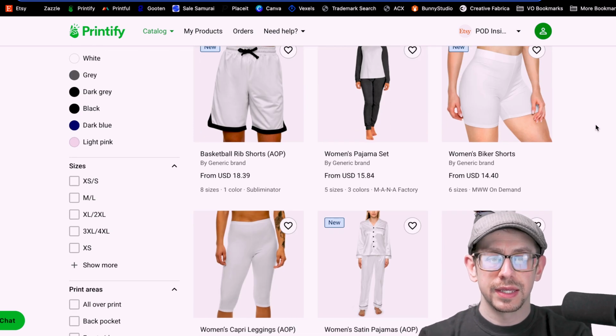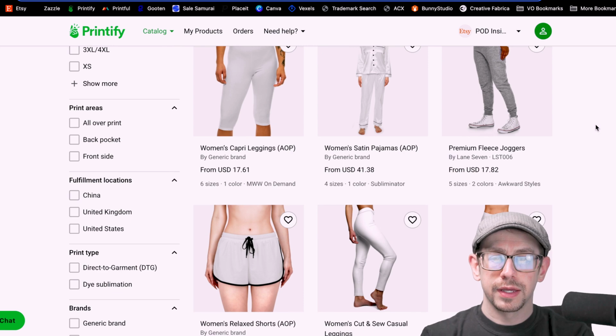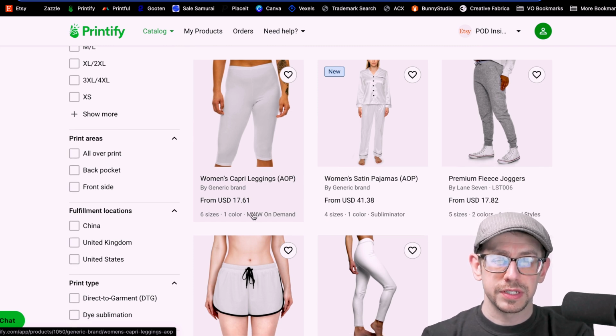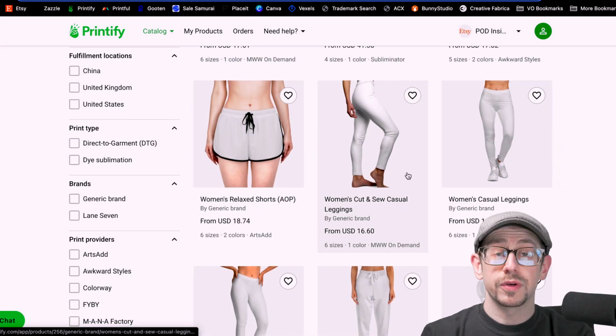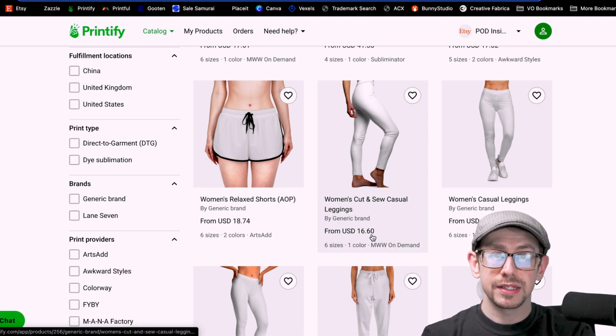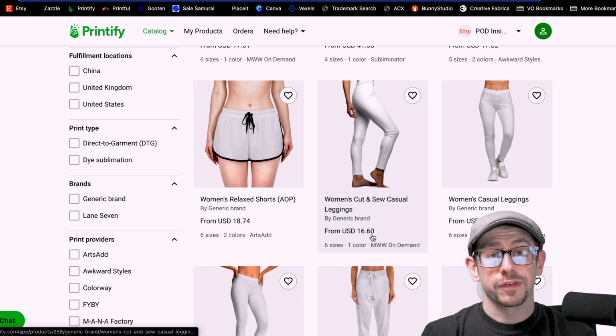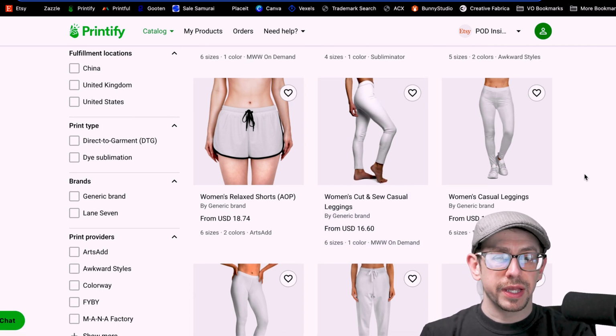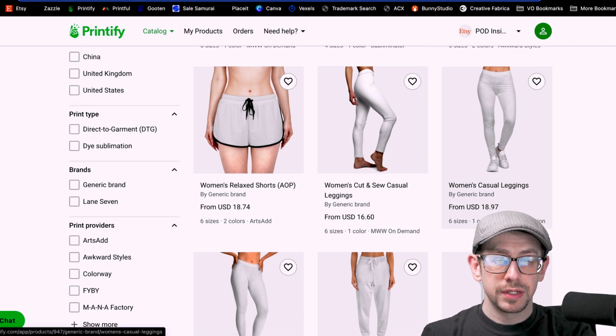that's where the leggings are located. And you'll see there's a few options here. Here are the capri leggings from MWW, lowest price, Printify Premium is $17.61. Here are the cut and sew casual leggings. That's the full length ones that you saw the Christmas pattern on. $16.60 lowest price. They do all have different prices by size. So what you're seeing there, again, Printify Premium price, is for extra small. So the price does go up for each larger size. You'll also see some leggings available from Miami Sublimation. They do have a slightly higher price, but they have a casual legging as well.